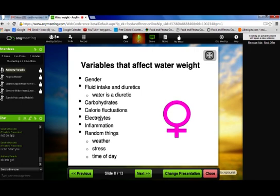Electrolytes, so we know eating high sodium foods, like salt is an electrolyte, for example, that can affect your water weight. Inflammation, what happens when you hit your thumb with a hammer? Okay, it swells up, right? And it gets inflamed. If you have inflammation in your body, you're going to experience to some degree that kind of swelling effect and increase in cortisol. There's just a myriad of effects that could cause you to retain water weight in certain situations.